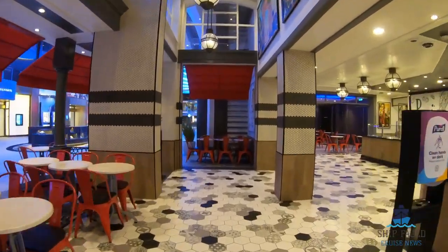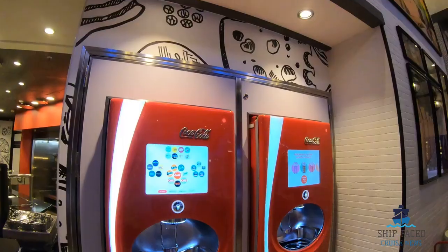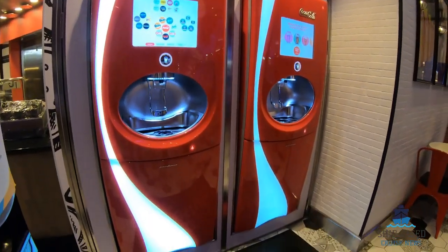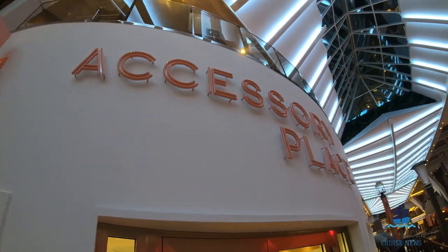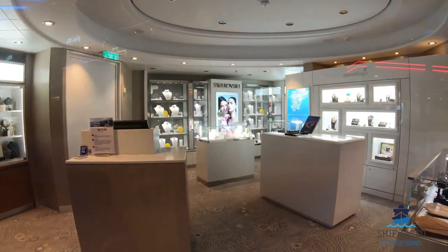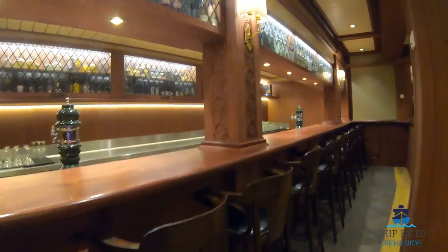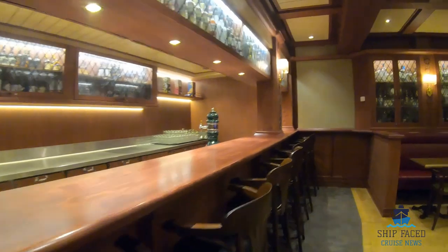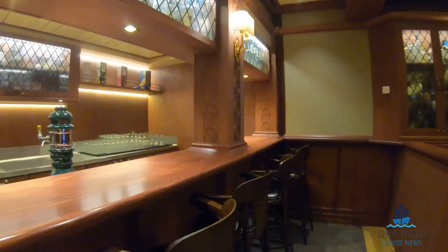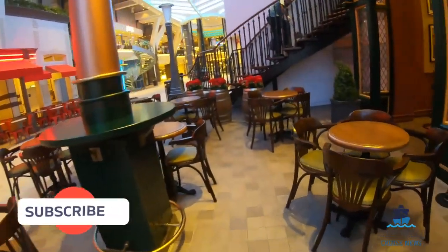And this is also the home to 2 of 6 colour machines on board Wonder of the Seas, so this is where you would go to use your cups. Opposite Sorrento's, they had the accessory place, which was a jewellery shop. Next to that shop is the English style pub on board. This will have a really good atmosphere in the evening with live music playing inside and a good outside area as well, so you can listen to the music on the promenade.